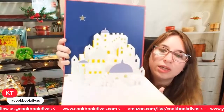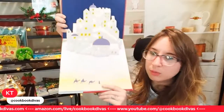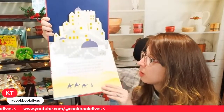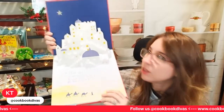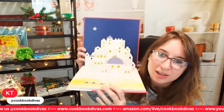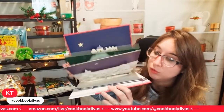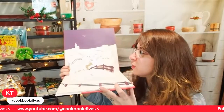The pop-up is beautiful. So here is what this looks like. Here's the side, and the story is down below. It says, a star appeared shining bright to mark a very special night. It came to celebrate a birth, the Son of God born on earth. So you'll see here a shiny little star, and it will appear in the sky somewhere on every single page. And the very end has a beautiful Christmas tree pop-up that I'm not going to show because I think you should check this book out yourself.